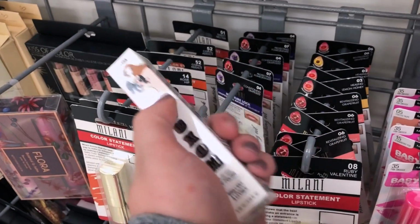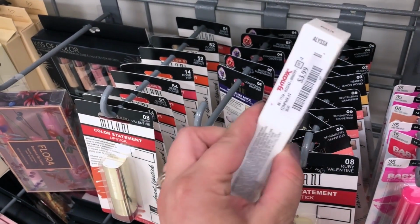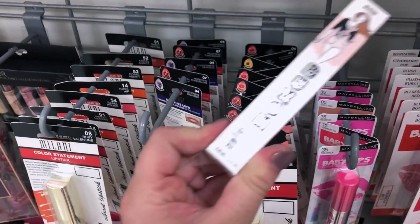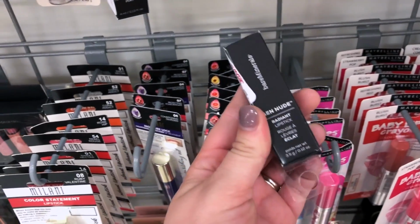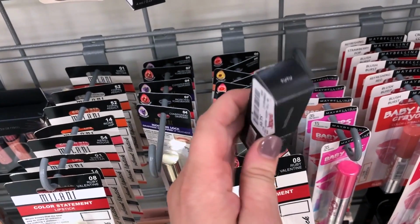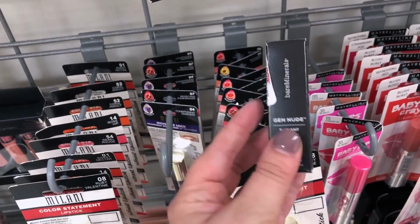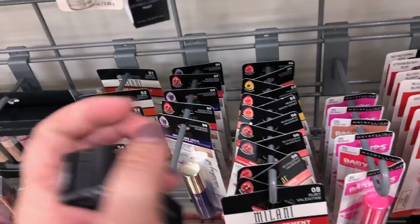Alright, so I'm at a different location, and they have this Buxom lip polish in the shade Alyssa, only $3.99. That is a steal. So this is like a light sparkly pink, and I've just seen 2 of those there. I also found a Gen Nude Radiant lipstick from Bare Minerals in the shade Tutu. This is actually a really nice nude, $4.99. I might pick this up just because this is a really nice color.